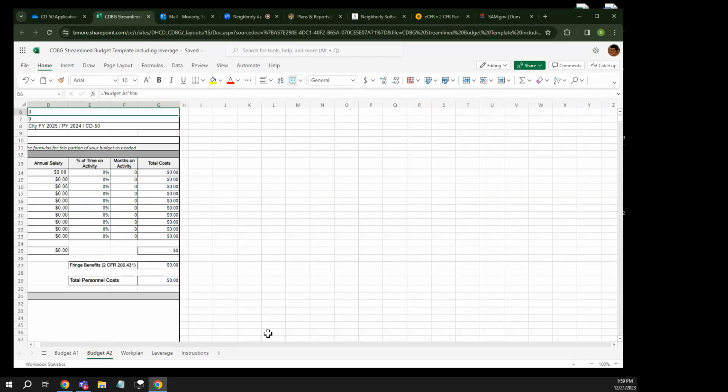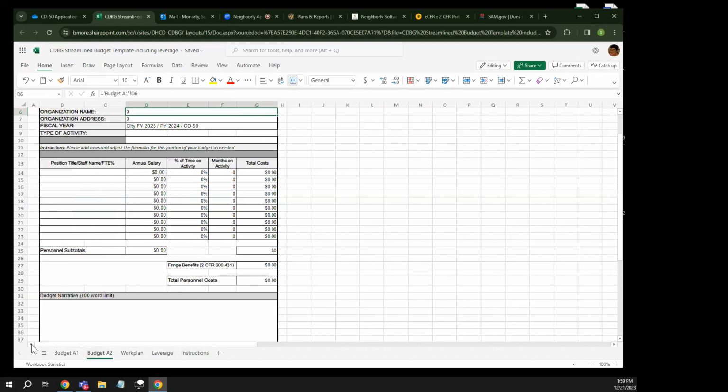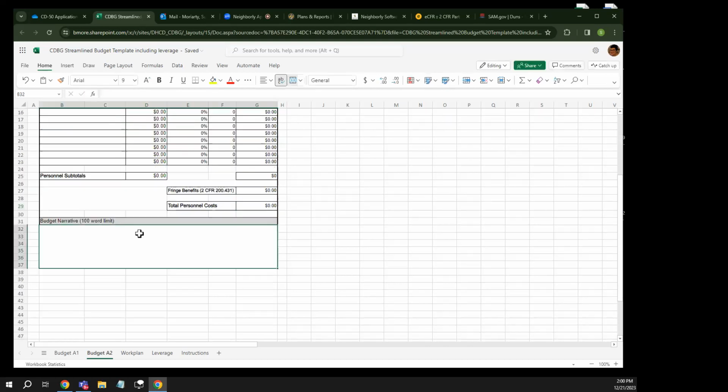Tab A2 is going to break down your staffing. You see the position, the staff person's name, and percent of time, or the FTE. Then you'll put in the annual salary, the percent of time to CDBG, the months of your activity, and of course, the total cost. Along with that you have the personnel subtotal at the bottom on line number 25. You add in your other fringe benefits, and then there's your total personnel costs. That's why I said this is quite self-explanatory. And then, in the budget narrative, anything you need to tell us regarding your staffing, percent of time, or whatever it is that they're doing, you want to add that information here.